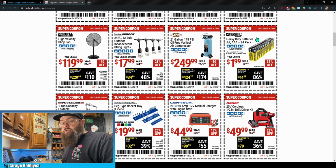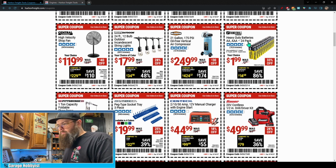These batteries are junk, just in case anyone's wondering. I made the mistake of buying a pack once and they do not last. I always find myself getting into bed and then the remote doesn't work. Got to get up and get some more.